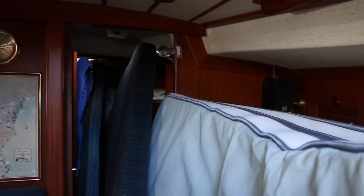So we got the mattresses all out. All of them. We removed all the cushions. We'll be cutting into this beautiful mahogany, the ledge.